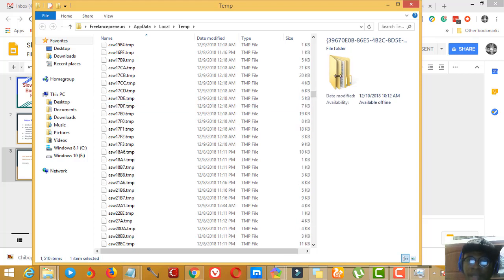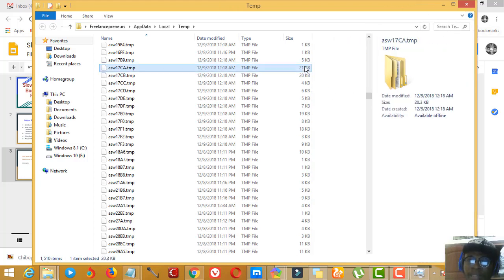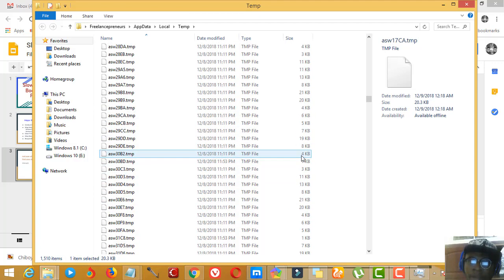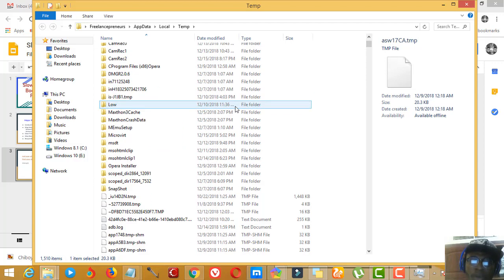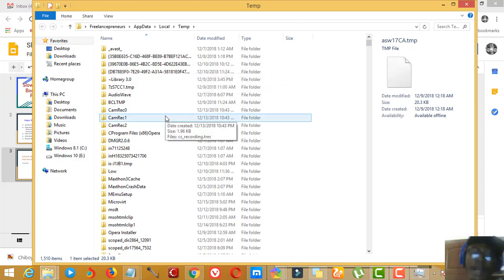And if you further maximize this pane, you will come to see the sizes of all of these files. Yeah, they may be in bits like 20 KB, 10 KB, 120 KB, and all of that. But I'm very certain that by the time you compile all of these sizes, there is no way you will not get up to 20 or 30 or 40 MB, if not even 1 GB. So all these things contribute to what slows down your PC and consumes your hard disk space.